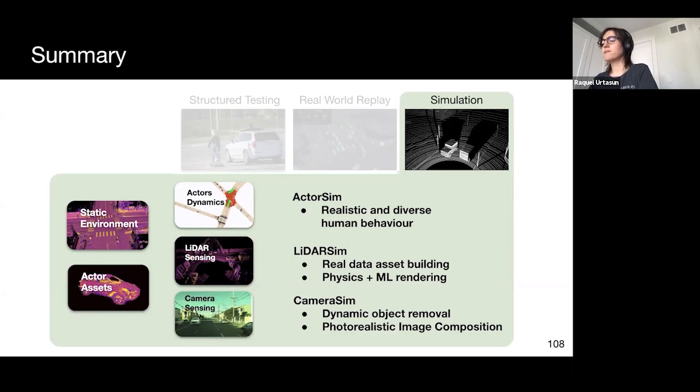We're excited about simulation. There are a lot of exciting areas for the community to explore. Simulating all kinds of sensors, building the world, and automating the training and testing of what matters most.